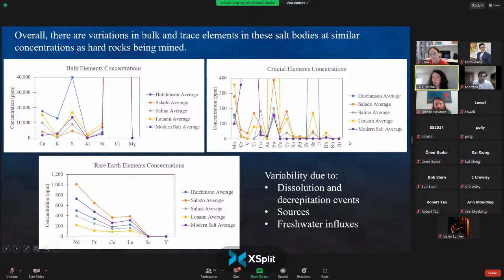Some of these other trace elements are highly variable throughout. However, looking at some of the rare earth elements, they actually exhibit very similar enrichment patterns within these, although their magnitudes are different. A lot of this variability is going to be due to dissolution events, although these are not primary in copper. They're not primary anymore; they've been altered by basin flushing events or other potential events. And so they have various sources.